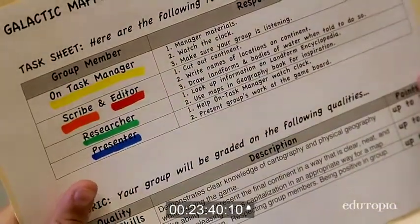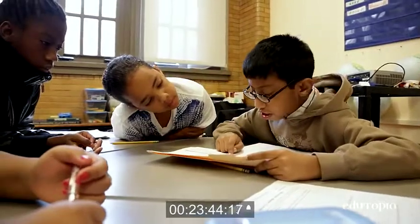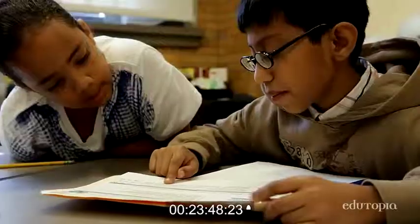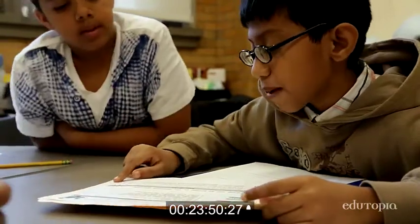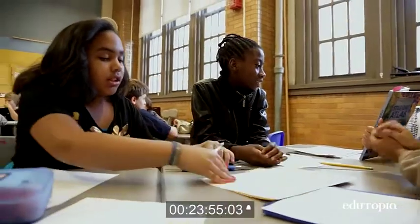Rubric. Your group will be graded on the following qualities. Map skills. It demonstrates clear knowledge of category and physical geography while playing the game. Being positive in the group. It's up to 10 points. Yeah, be positive. Okay, so now what?